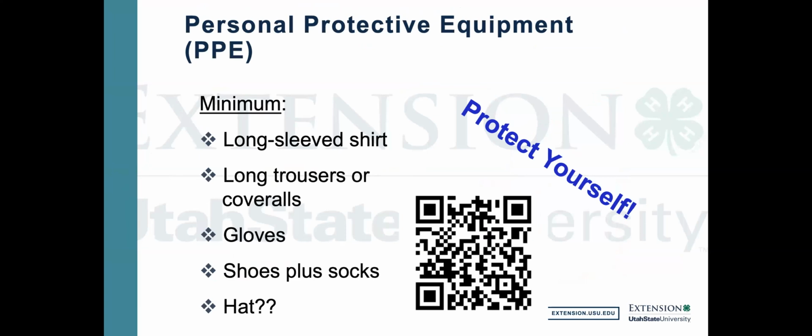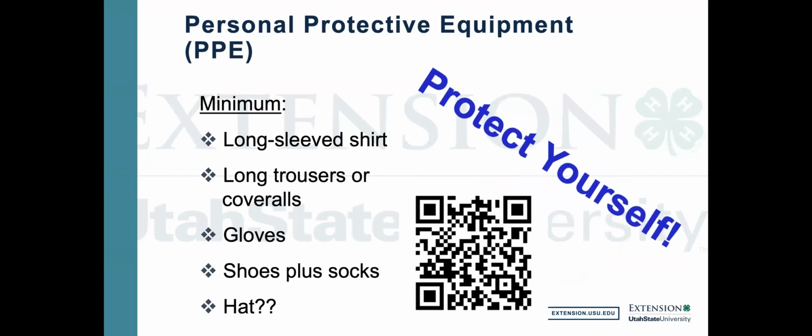The basic personal protective equipment, or what is considered the minimum, is long sleeve shirts, long trousers or coveralls, gloves, shoes plus socks, and a hat. Hat comes with question marks for the very thing we just discussed. When we mention a hat, most people think of a baseball cap, and a baseball cap is not what you want to wear because it is that absorptive material. It will absorb the pesticides and they will be on there the next time you put your hat on. And most people don't wash a baseball cap. Occasionally I run into people who wash them regularly, but for the most part, people do not.